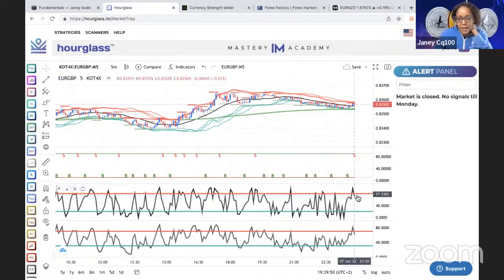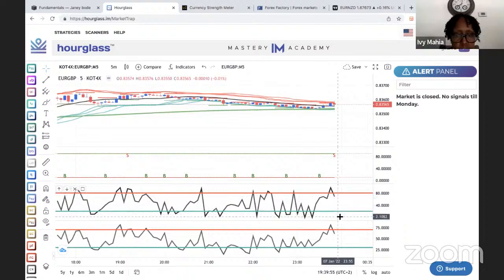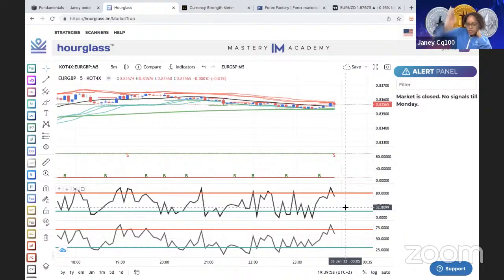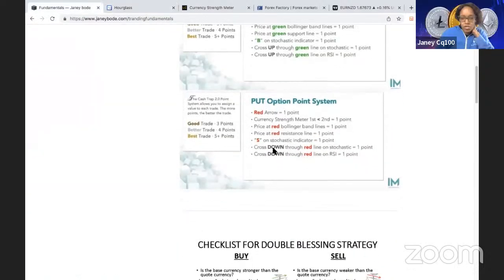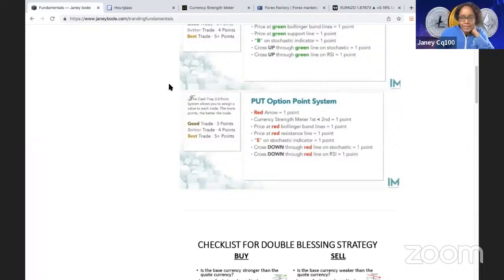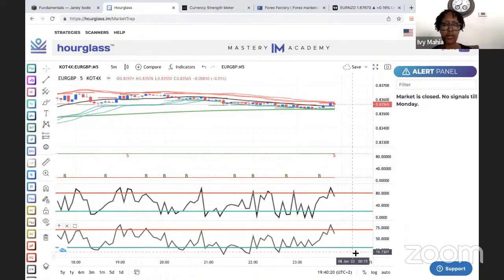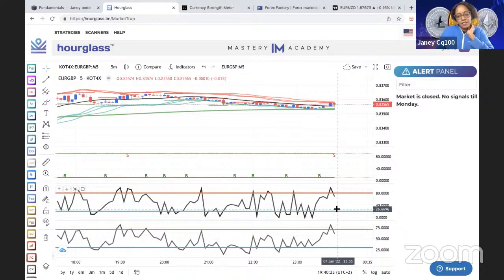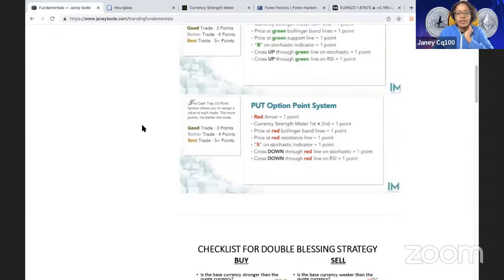This graph, if it's a buy market, if it's favoring a buy market, this black line would be here, crossing up like a check mark. It's on its way up. You see how it's on its way down? This is favoring a sell, which is cross down, cross down. You see how it's crossing down through the red line? So if it's a buy, it's crossing up through the green line.